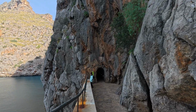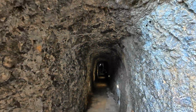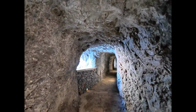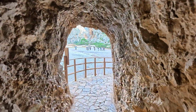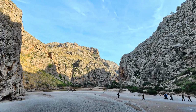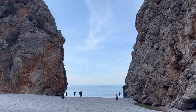Now we're going to enter the tunnel. Walking through the dimly lit tunnel, our anticipation built up. And as we stepped out on the other side, we were greeted by one of Mallorca's most breathtaking natural wonders. Towering limestone cliffs rose dramatically around us, enclosing the gorge like a grand natural amphitheater. The view was absolutely awe-inspiring.